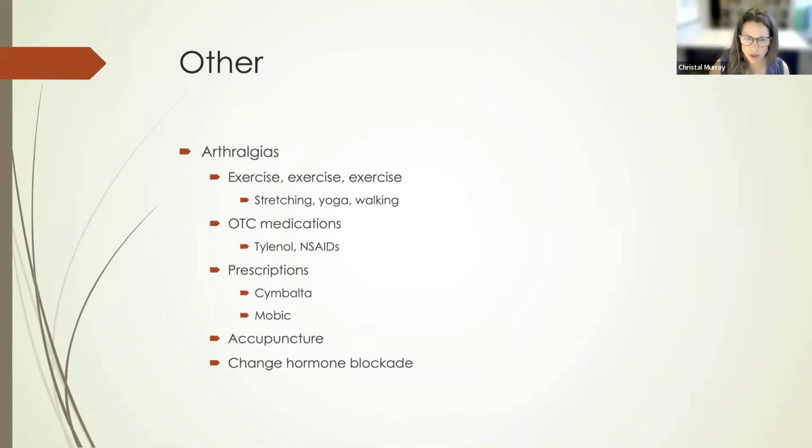You can always use over-the-counter medications, Tylenol. For the short term, you can use anti-inflammatories like ibuprofen. Not something we want people on every day for long periods of time, because that can have some other side effects that we don't want to have to deal with. And then prescriptions. Mobic is a prescription anti-inflammatory that can be taken once a day. Cymbalta is one of my favorites for joint issues.